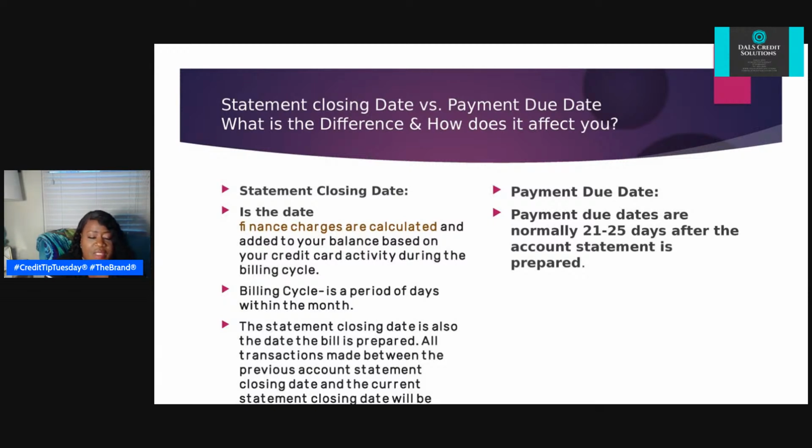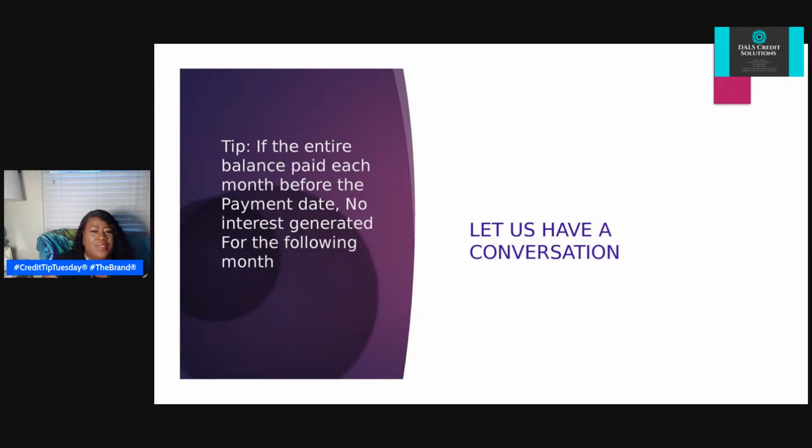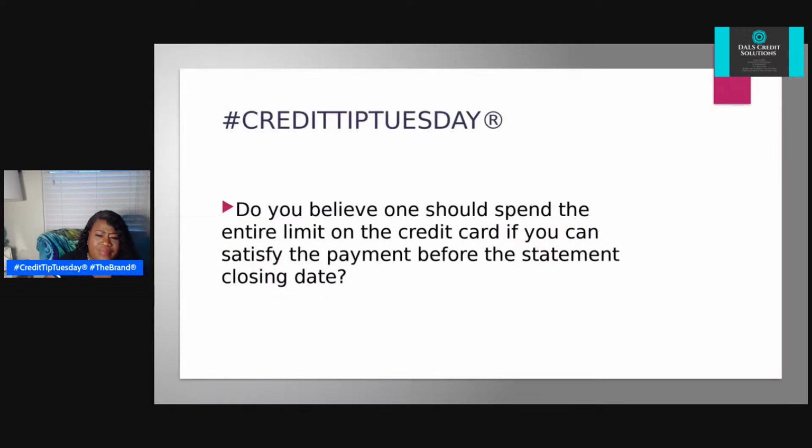So when you hear these myths, as long as you spend everything on your credit card and you can pay it before the statement closing date, that's false, because you cannot do that because of the way it's reporting. So as I stated in the previous slide, if the entire balance is paid each month before the payment due date, no interest is generated for the following month. That's always the question. So let's have a conversation.